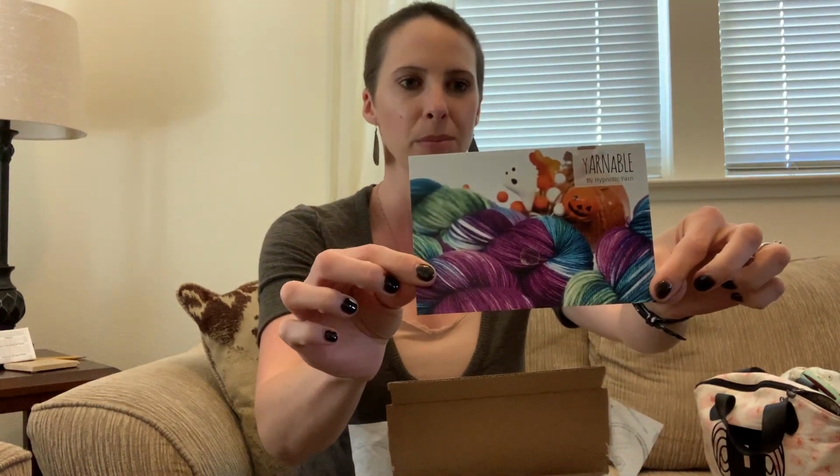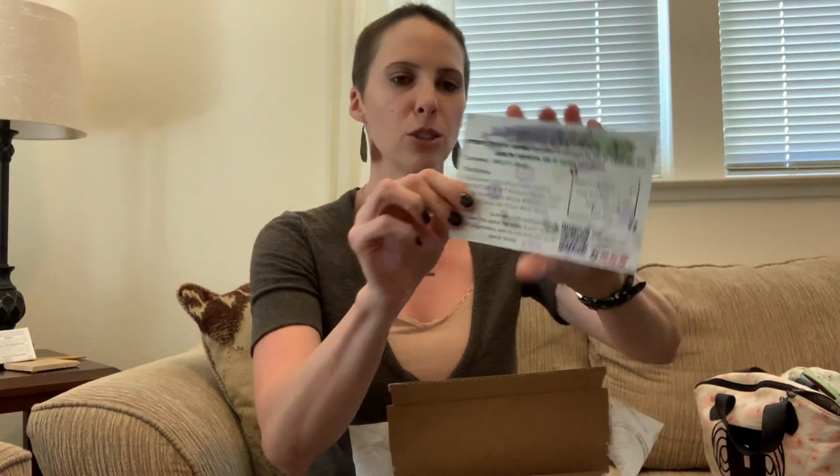So let's see what's inside. Cheryl changed up a little bit this month. Right on the inside is a little card and it tells you exactly what you got in your box. Oh, so on this side there is a picture of it, and then on the other side, it tells you what's in the box.